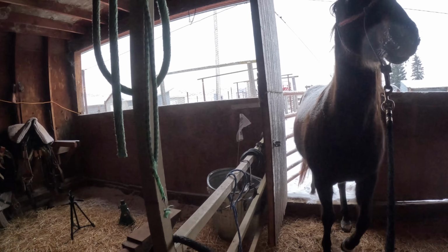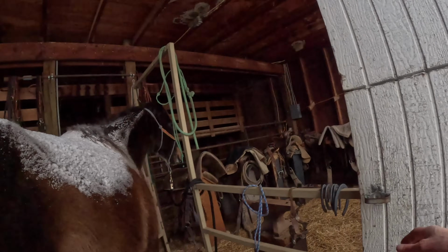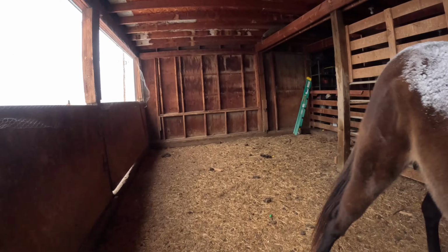She's just not a people pony. And she's really sneaky too. She's always the one that's like, when you're bringing them in, she's always trying to go the wrong way and lead the other ones to go the wrong way. She's kind of a bad influence, actually, to be fair.